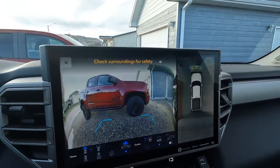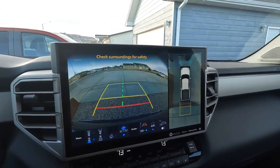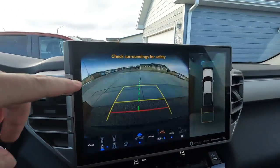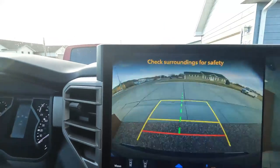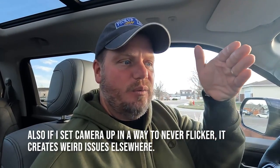Let's turn on auto and see if it does it. So let me back up here. There we go, in reverse. Now somebody asked about the lines moving. And by the way, I'm going to zoom in as close as I can with the camera. If I don't, it flickers on the screen. Nothing's wrong with the screen, it's just the way the camera capture interacts with the way the screen flashes. I've set it up best I can, but let me get a little closer.